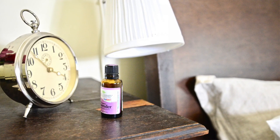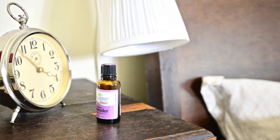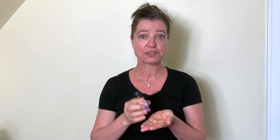And number 3 is lavender essential oil. There's various ways you can use lavender essential oil. So number 1 is just to sniff the bottle, use it as aromatherapy. You can also put a few drops on your palms, rub them, and inhale them. You can put them in a diffuser in your room and have that diffused so you smell it, and you can apply it topically on your body.